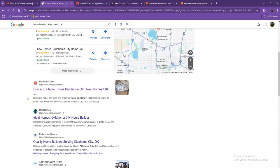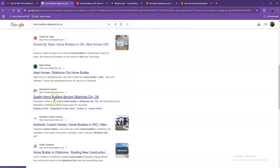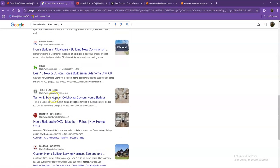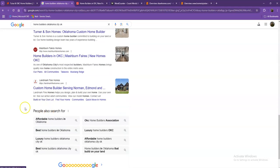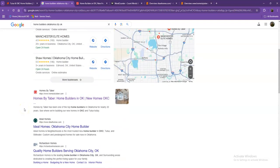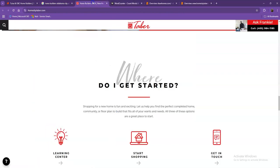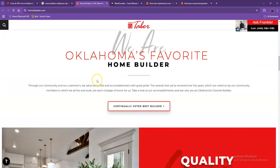Moving on to the next part, these are what we call the organic searches. These are all the websites that actually rank higher without people paying for any ads, just because they're doing certain things. And that's exactly what we're going to talk about and analyze. So I pulled up one of the top ranking websites in both the map pack and the organic. So let's see what they have differently.